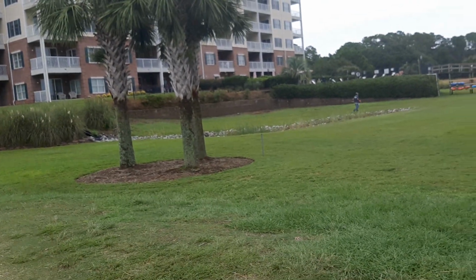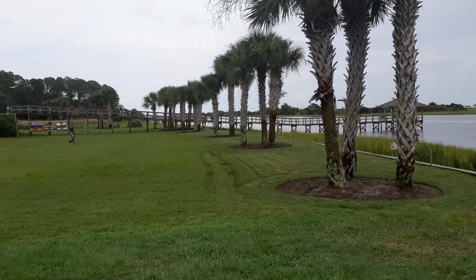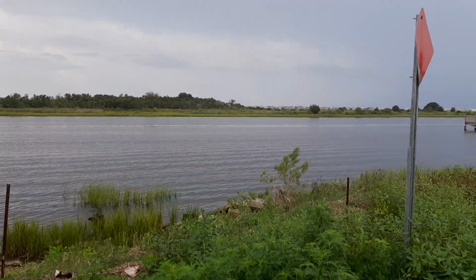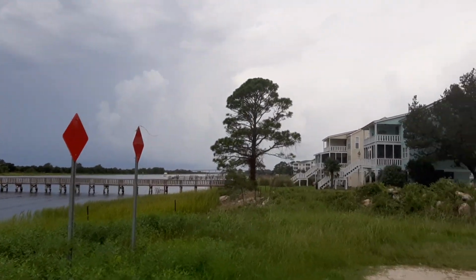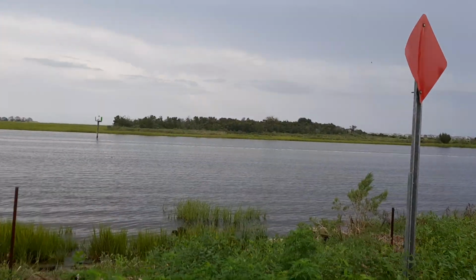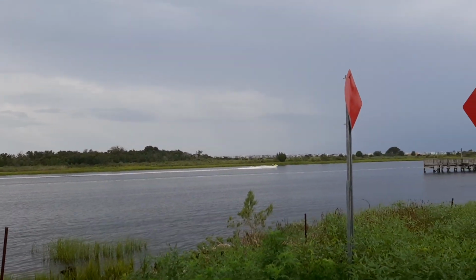I don't think it's oceanfront property, because I don't think this is salt water. It's a waterway, and I don't know if you can see, there's a lot of houses way out there, and there's houses everywhere. I was asking, okay, so the water doesn't come up, it doesn't flood? I thought it flooded next to the ocean.